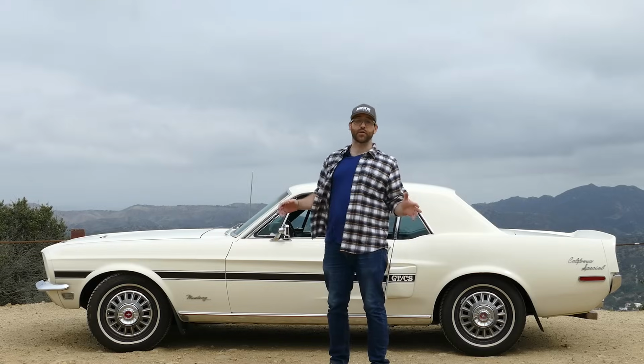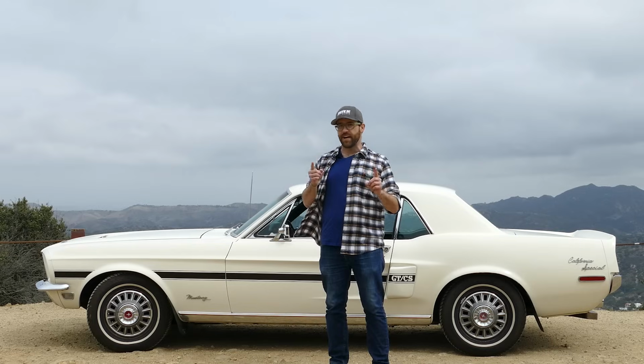Everybody, it's Ben back in Southern California here with another great drive. It's a very special day. It's a very special drive in a very special car. Matter of fact, this car was specifically built for the driving right here in SoCal.